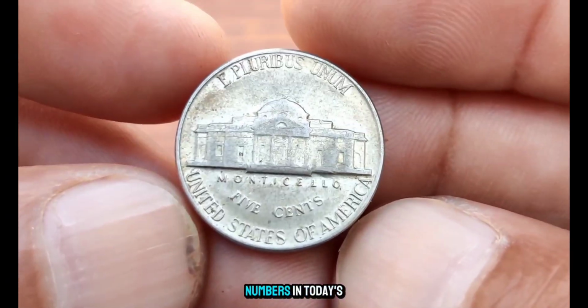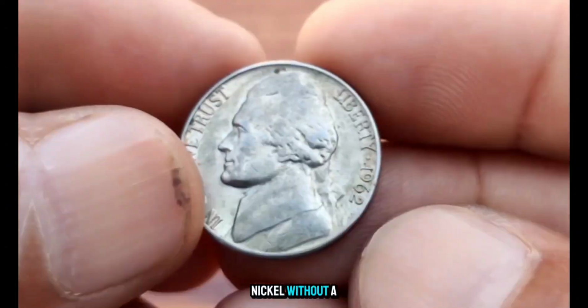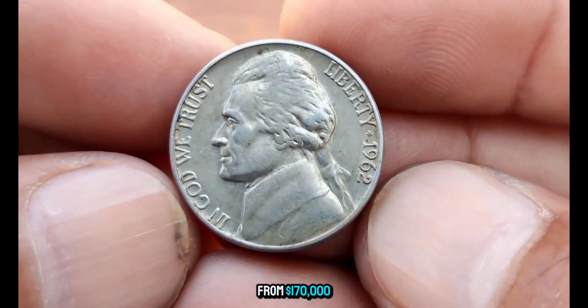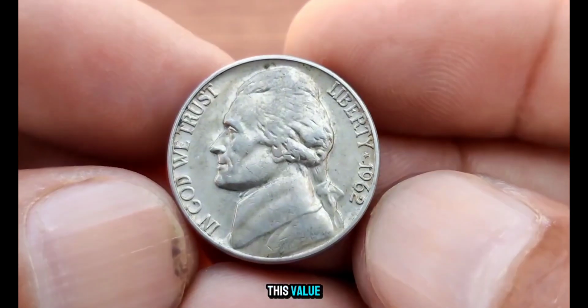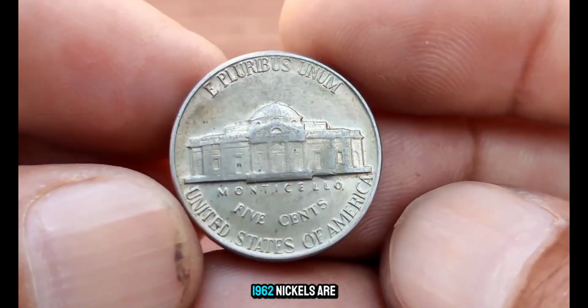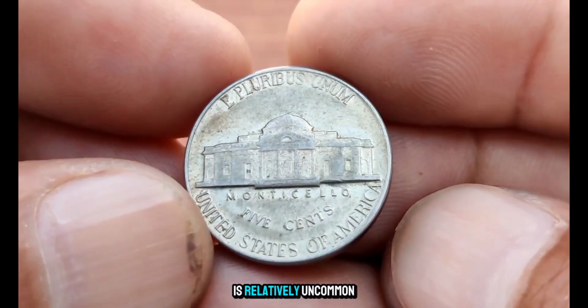Now, let's talk numbers. In today's market, the value of a 1962 Jefferson nickel without a mint mark in extra fine condition can range from $170,000. But what drives this value? Several factors come into play. First, rarity is crucial. 1962 nickels are the rarest coins. Finding one in extra fine condition is relatively uncommon.